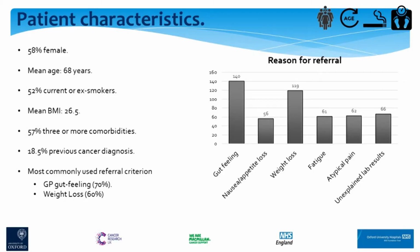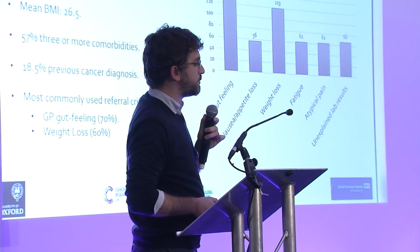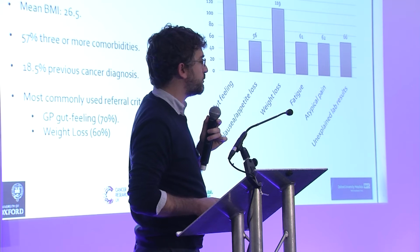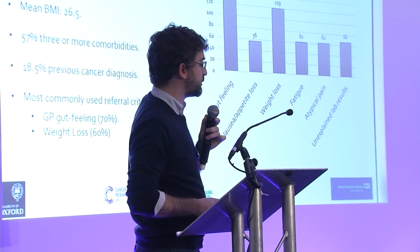Who are these patients? You'd probably expect, there's pretty much equal males, females, over 60, a mixture of demographics. On the whole, weight loss and gut feeling are the two most common reasons for referral.